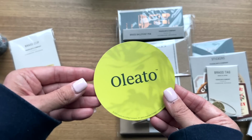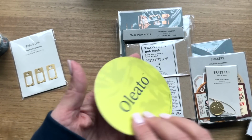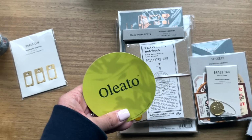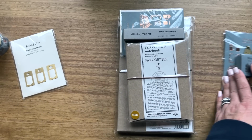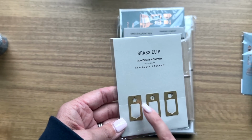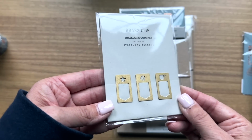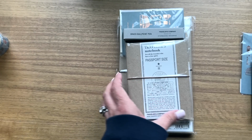This is one of my favorite drinks right now. This has olive oil in it, the Oleato. I think this was just on our tray when I got my drink. So I've shared all this stuff over here. These are the brass clips. There's a little star, a little coffee bean, and a mug. These are just to hold your pages, little page markers, really cute.